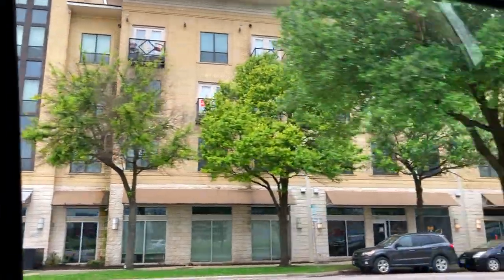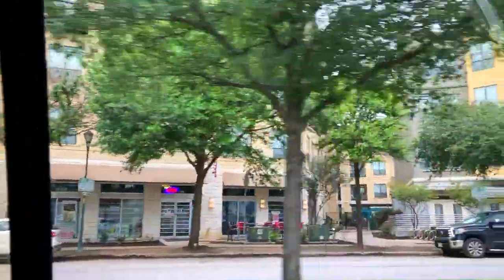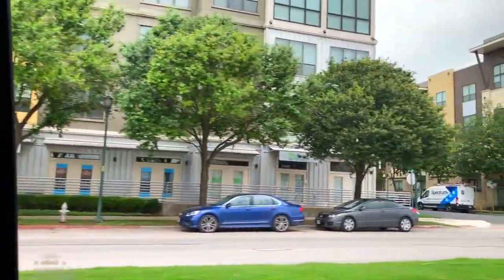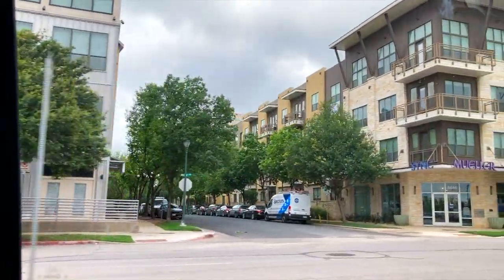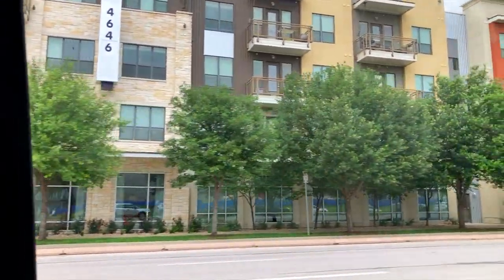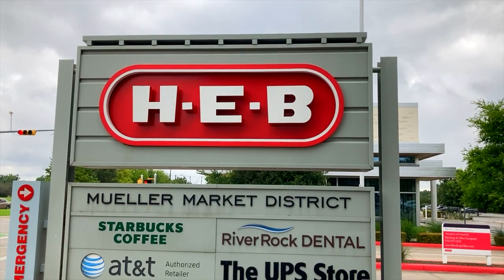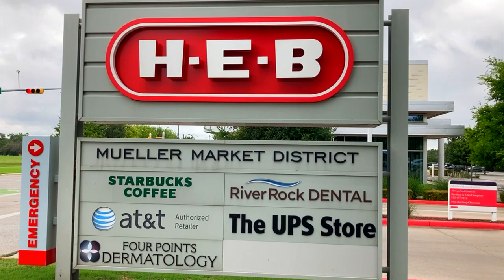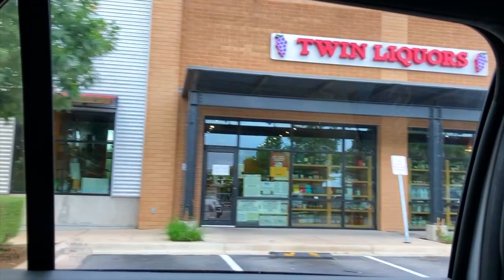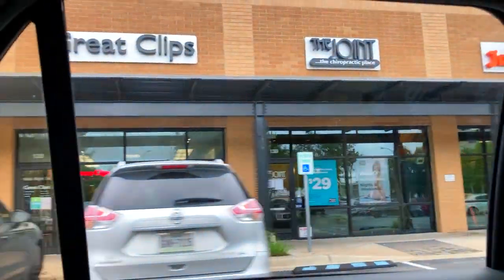As we were leaving the Town Center District to head to the Market District, I just wanted to show you guys the apartment complex after apartment complex. The Market District features an 83,000 square foot HEB grocery store, which is the company's most sustainable store to date. It also features small shops and eateries.